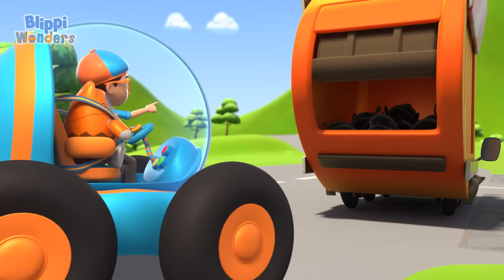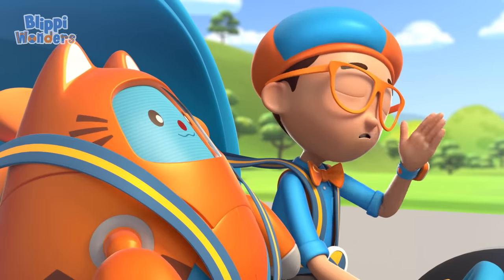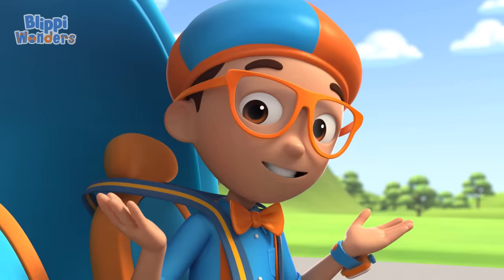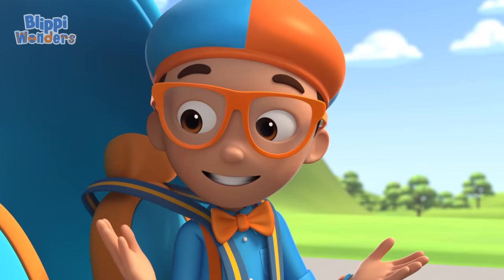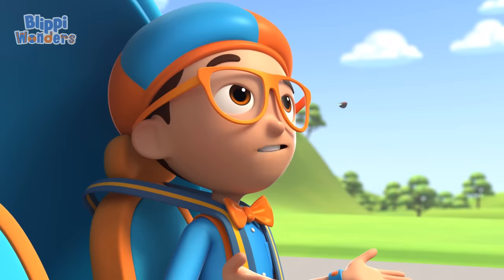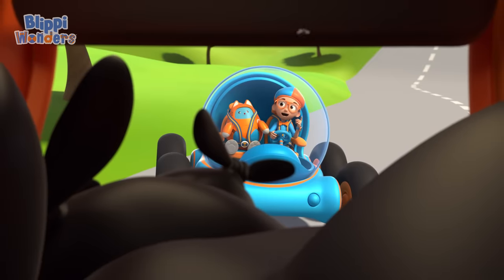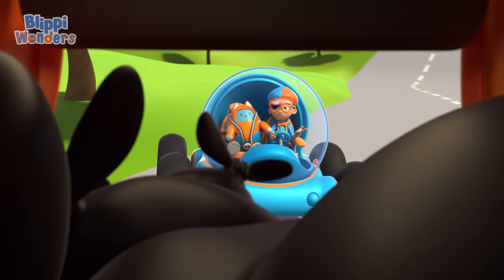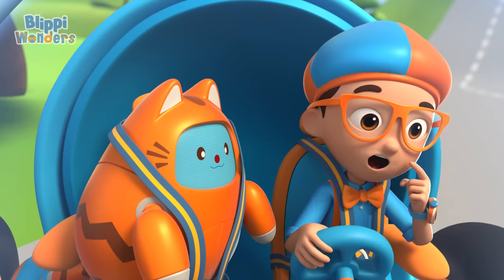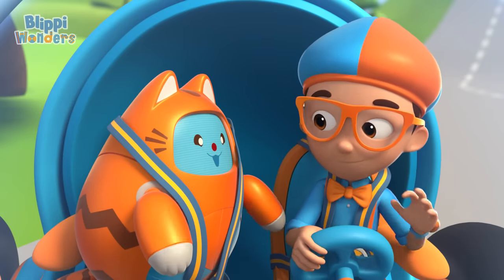Hey, it's a garbage truck. I can see it and smell it too. Wow, Tabs, even you think it's stinky. And you're a robot. Wait, where's that buzzing sound coming from? Oh, flies! Hey, those flies just flew into the garbage truck. I wonder, why do flies love garbage?